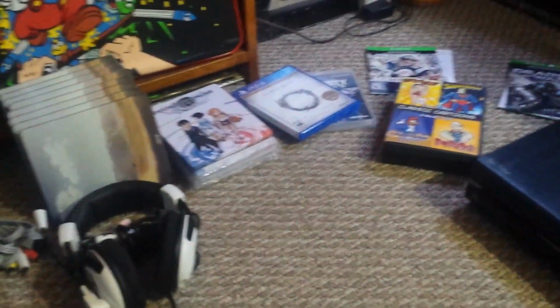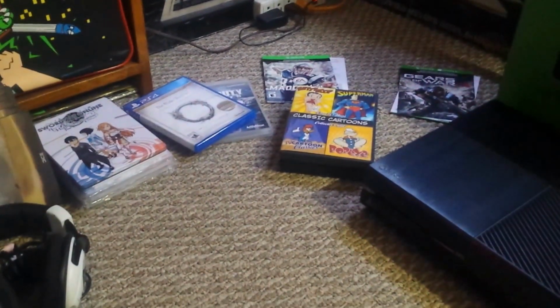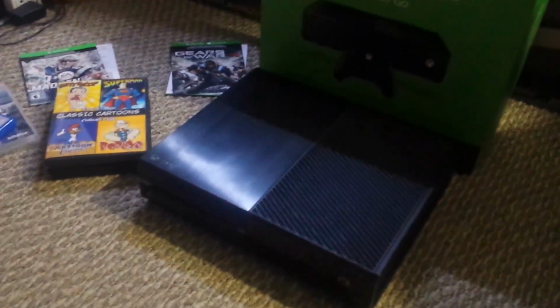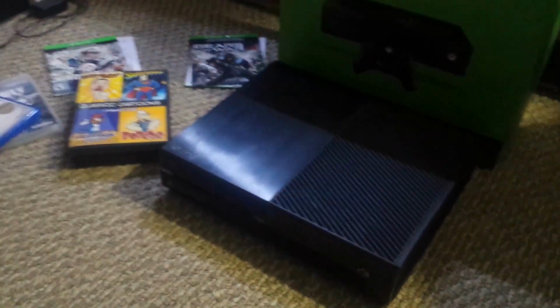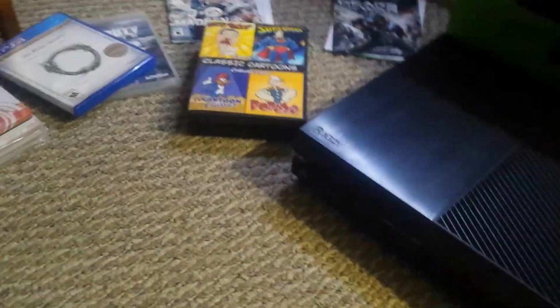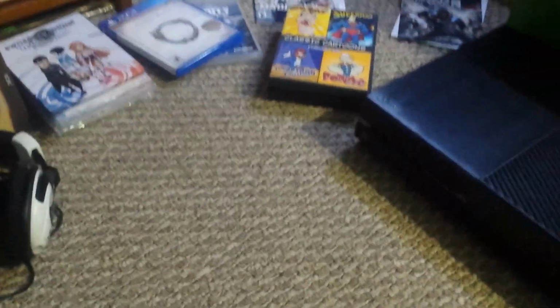Am I going to keep dumpster diving? I don't know, man. I was a little bummed out about this month's finds, but then when you look at it, you know what? I found an Xbox One. It was roach infested and I had to clean it. I almost had an infestation of bugs in my house, but I got a free Xbox One. And then the Gears of War 4 and the Madden 2017 download codes, those were good scores. And then all this other stuff, like I said, quality over quantity.